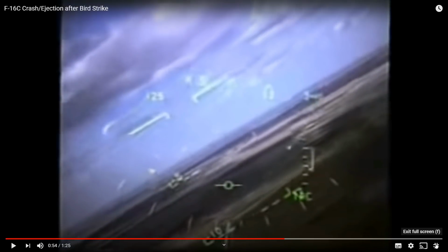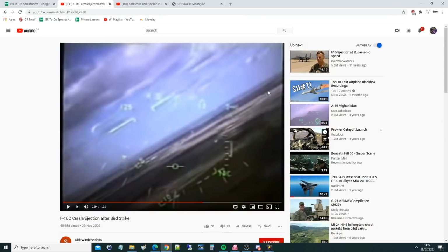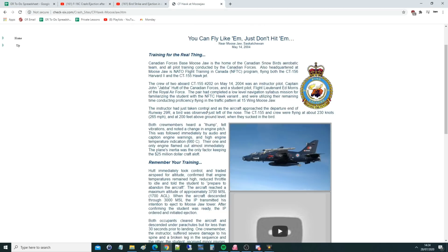Hence why it doesn't just fall out of the sky. And you've already seen that. They escape, which is great. So what we've got here is a two-man trainer and some external pictures of an F-16.